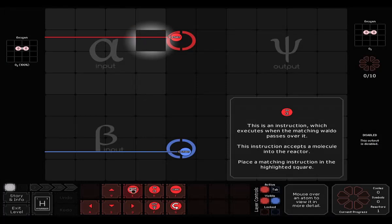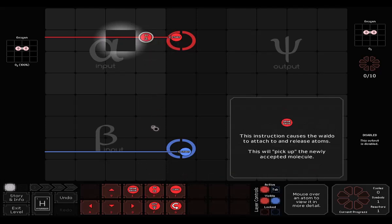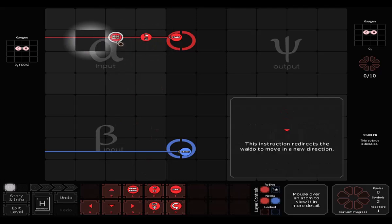Alright. Let's walk through and learn. Oh, so there's all sorts of like setup here for controls and layers and speeds and output. And perfect. Okay. So these are instructions, these little guys. Okay. Executes when the matching Waldo passes over it. Got it. This instruction accelerates a molecule into the reactor. Place a matching instruction in the highlighted square. Okay. So put a thing. Put a grab drop. Okay.